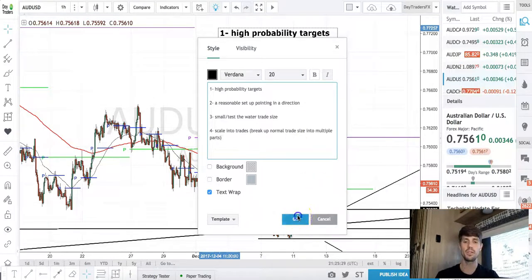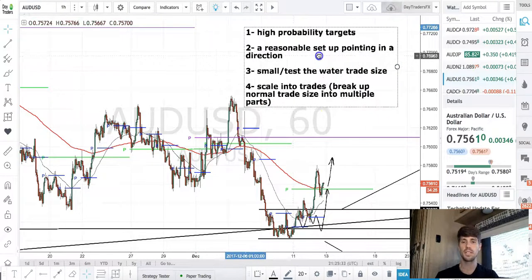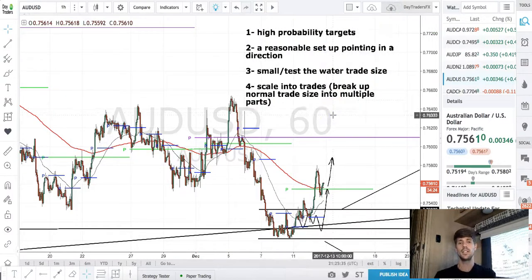So, if you're trading $10 a pip, a standard lot, or $20 a pip, $30, $50 a pip, whatever. Let's say you're trading $10 a pip, a standard lot. You should break that trade size up into 2 or 3 parts. You want to get that $10 a pip. You want to make that $400, $500, $600 on a trade, $1,000 on a trade, whatever.